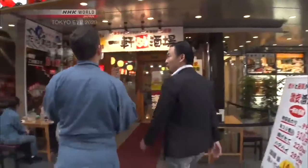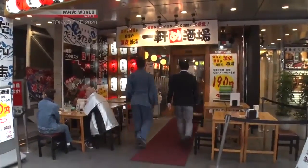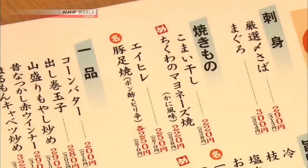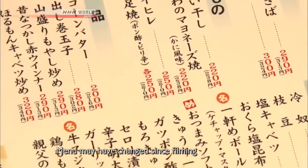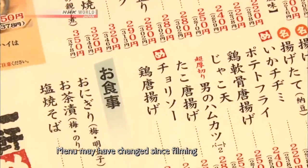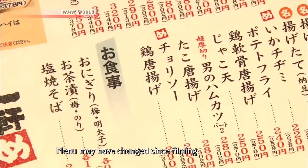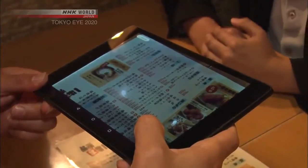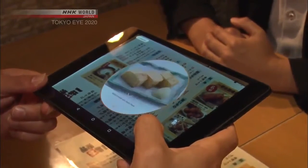Benjamin and his new friend head to a Japanese-style pub to give the app a real-life test run. These pubs are popular with tourists for their food, atmosphere, and reasonable prices, but many have only Japanese menus. That's when the menu app comes in handy.